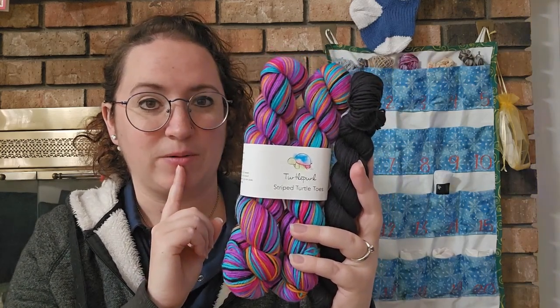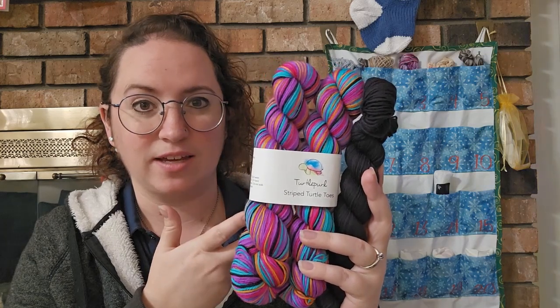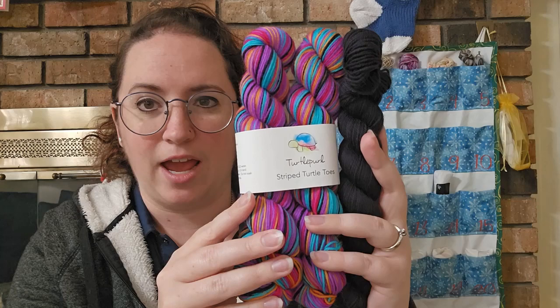And yeah, I'm thinking that we're gonna need friendship socks. Is that a thing? Can you make friendship socks? You know, socks that match for you and your buddy. Yeah. So that's really pretty. I wanted to share that with y'all before I forgot, and it was, you know, assimilated into stash.